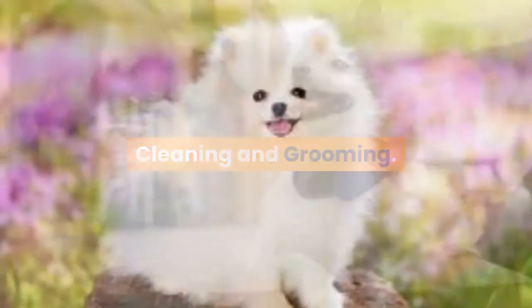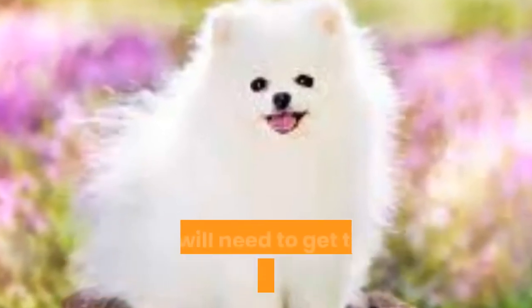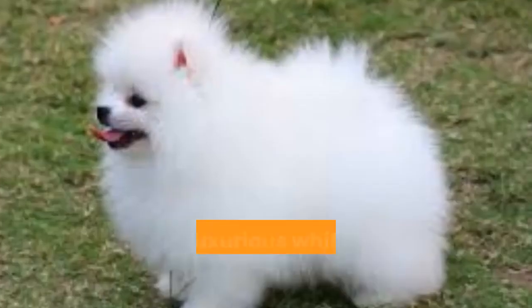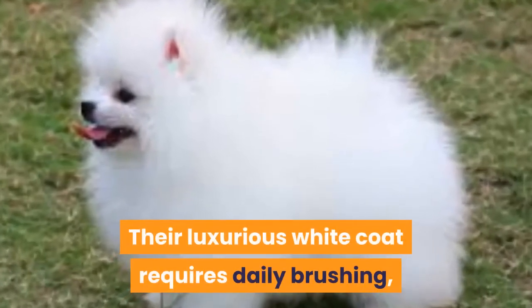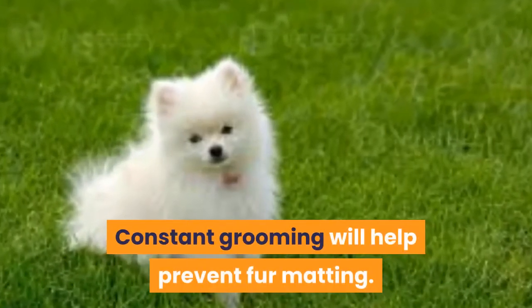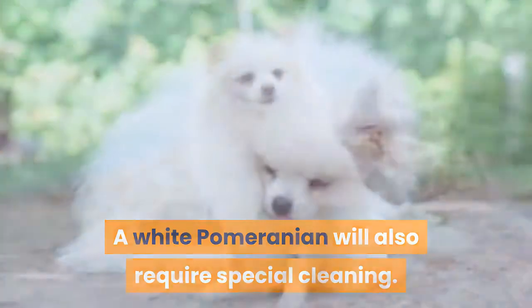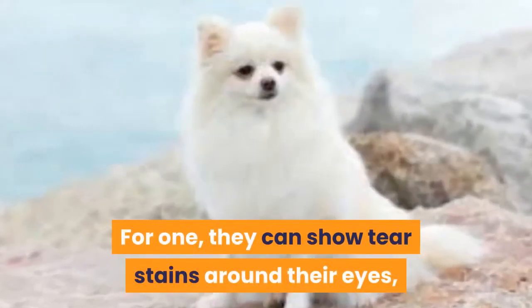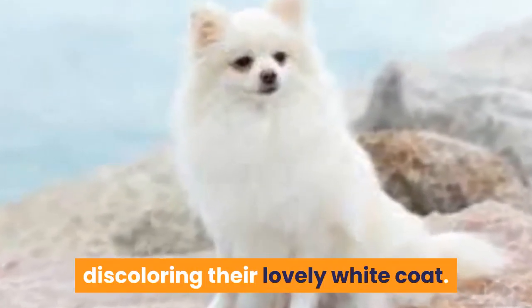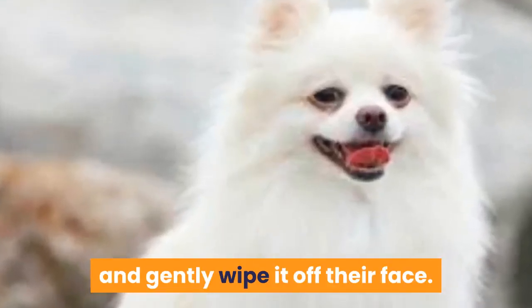Cleaning and grooming. Whether you get a teacup White Pomeranian or a regular-sized one, you will need to get them groomed regularly. Their luxurious white coat requires daily brushing, especially the ruff and tail. Constant grooming will help prevent fur matting. A White Pomeranian will also require special cleaning. For one, they can show tear stains around their eyes, discoloring their lovely white coat. Pick a high-quality tear stain product and gently wipe it off their face.